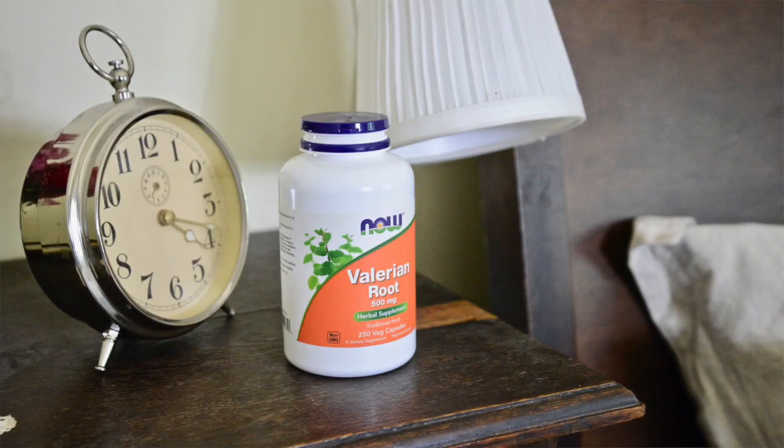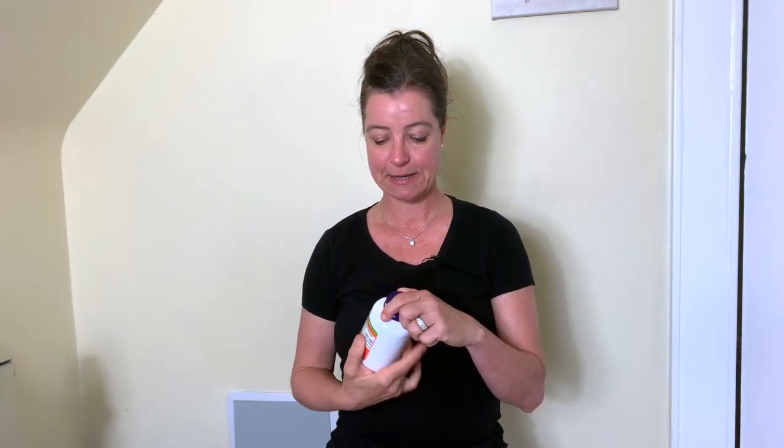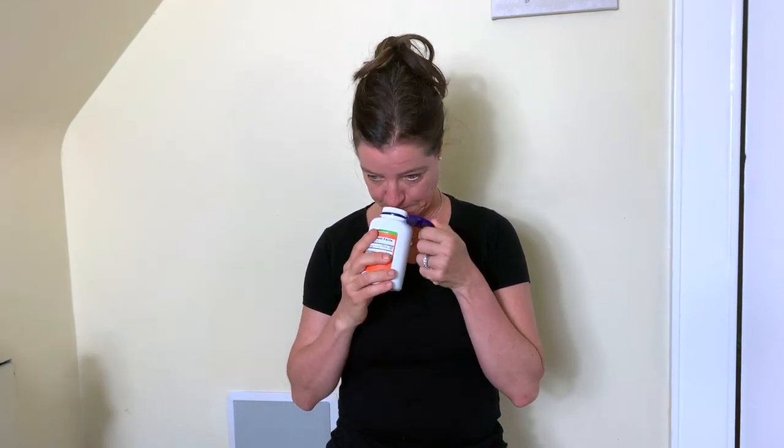Another supplement that I like to take is Valerian Root. You may or may not have heard of it. This is actually really common in Europe, and I grew up in Germany. This also helps with anxiety, helps you sleep better, and you can try that out at night and see if it makes a difference. It makes a really big difference for me, so I like to take it. If you take it and you smell the capsules and they smell like stinky feet to you, that's normal. That's what valerian smells like.